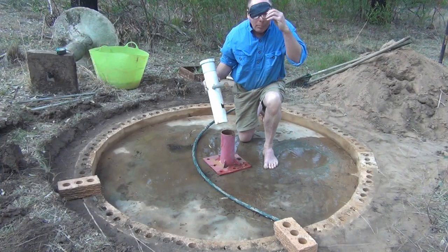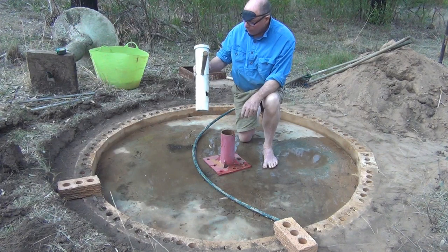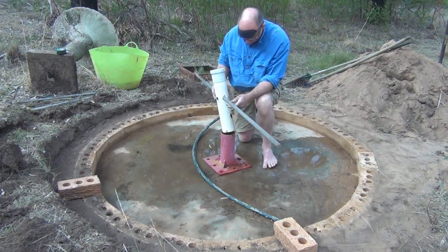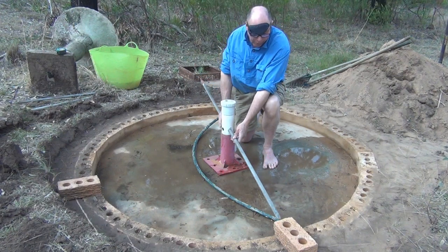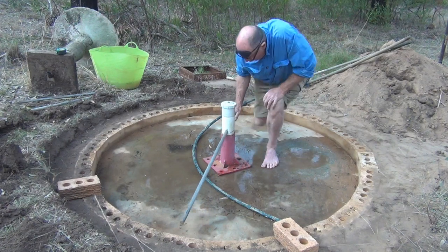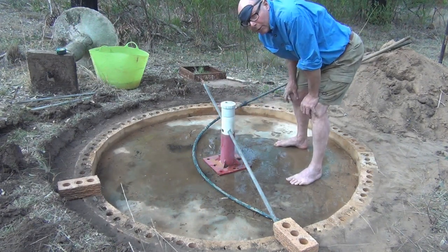So I've had a bit of a setback, got something in my eye. So while laid up, I thought I'd make a template for laying the circle of bricks out of some old broken pipe. So this is a crane base, and it just will turn and allow me to get a perfect circle, in theory.